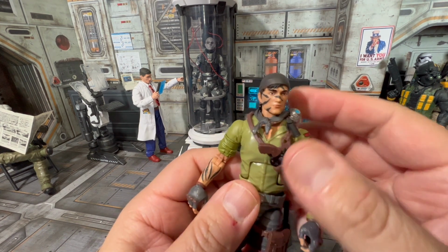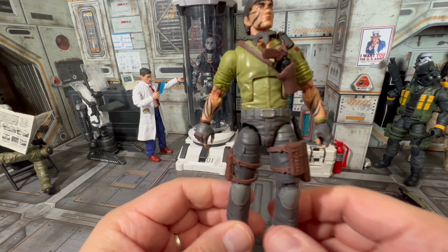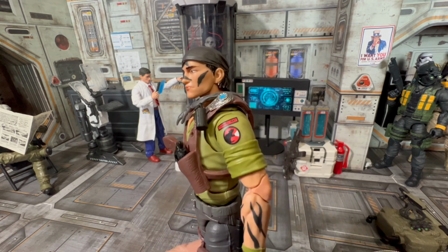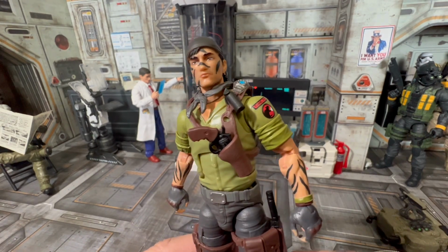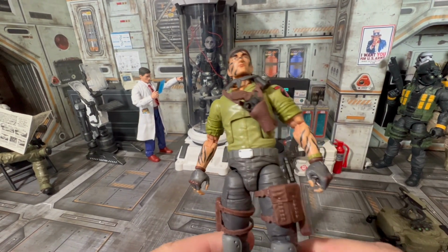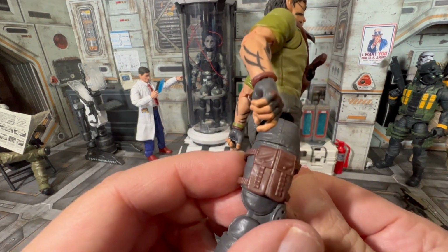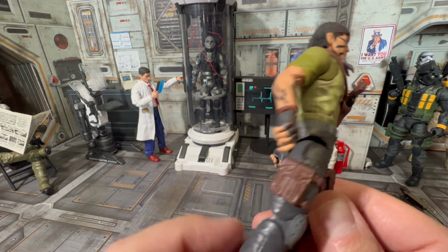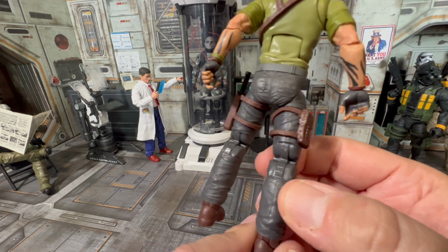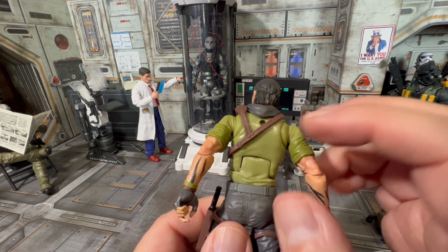All right, here's what we got. A very highly detailed figure. I like that little emblem he's got on the side. I like his arms there. Very cool sculpting here. I don't know if it's reuse or not. He's got a knife here as well. Maybe some additional ammunition there. I don't know if these pockets are different. I do like the sculpting on it. It's kind of bare back here. Okay, maybe the shirt is kind of tight back here. All right, no problem.